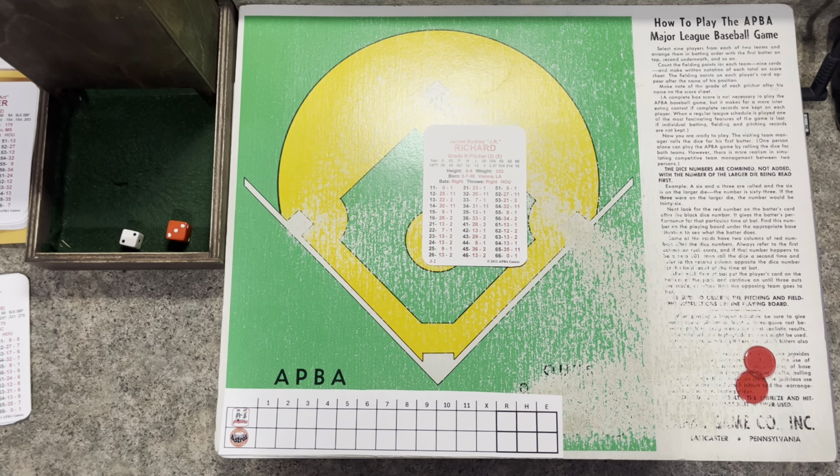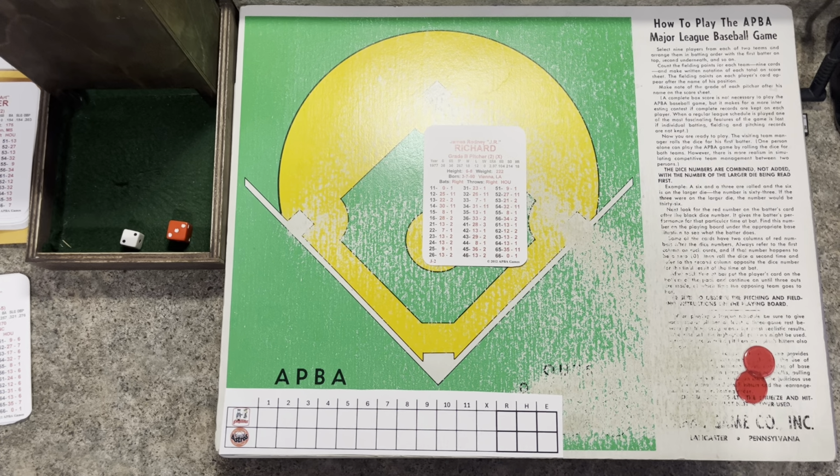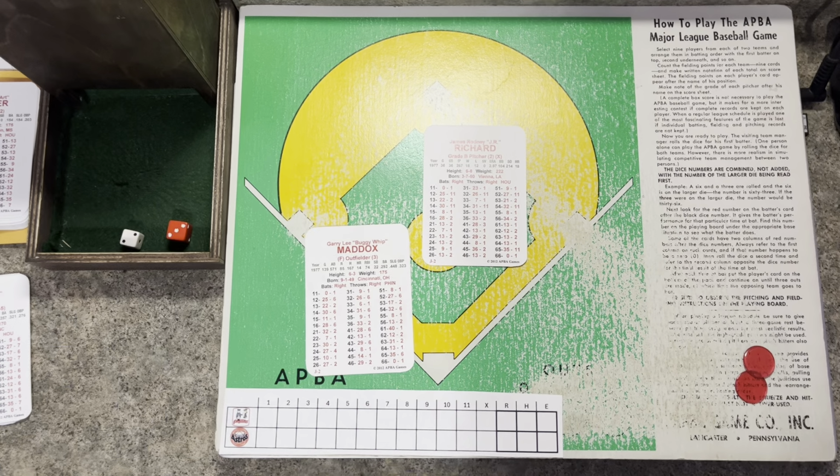His last game was May 15th, and that was a win. And he went 8 2/3, gave up 7 hits, 2 runs, both earned, 3 walks on 10 strikeouts. He has won 4 of his last 5 games. Leading off for Philadelphia will be Gary Maddox.